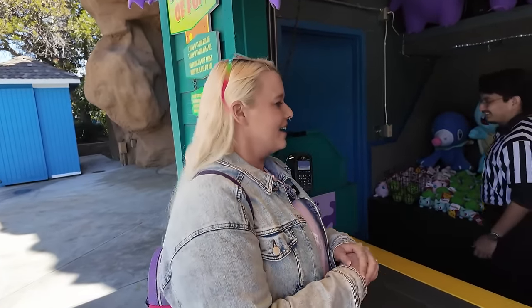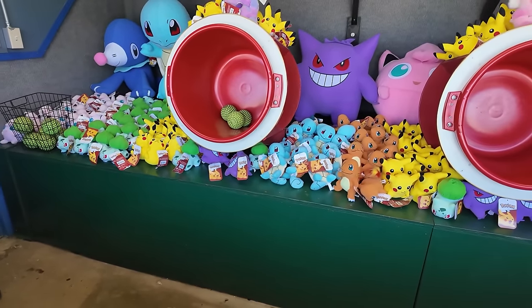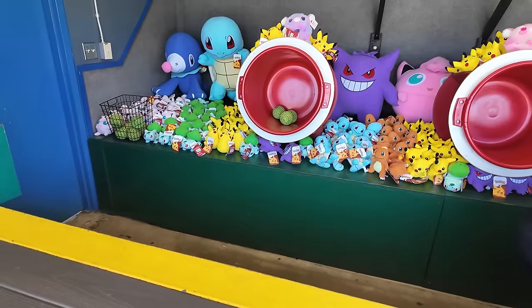Is this my first time winning this one? No, you said that the last time. I've won a prize before. Yeah, I believe you have, yes. Okay. Another big choice. Well, I think we should do the baby Gengar to match the big one. I agree. We've got such a purple theme going on over here. Yeah. I think you need the baby Gengar.